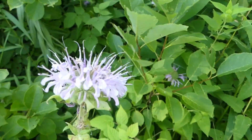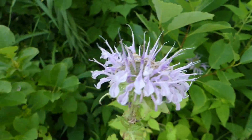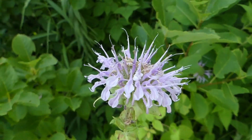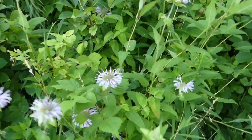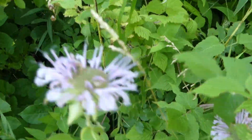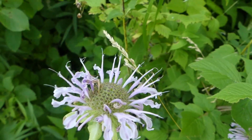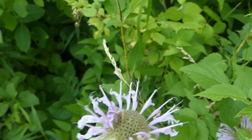They have tubular flowers. They're very beautiful, very unique. And they flower from July until up to September, depending on where you live. These ones are getting to be past their best before date, just about.